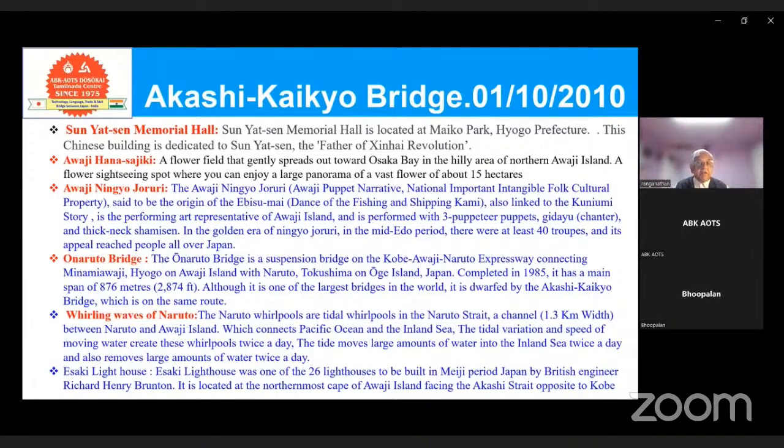Whirling waves of Naruto. If you go to that spot from the bridge, you can see the Naruto whirlpools, tidal whirlpools in the Naruto Strait, a channel 1.3 kilometers wide between Naruto and Awaji Island, which connects the Pacific Ocean and the Inland Sea.